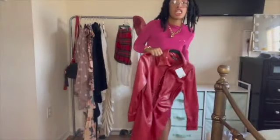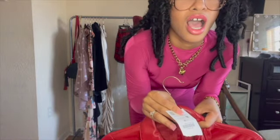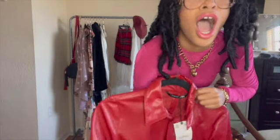All right, y'all. So next look is this dress. It still got a tag on it because I bought this, I want to say, if not Black Friday, then the day after Christmas. And it was on sale. I think I paid like $30 for it. From Zara. No coincidence. My first daughter's name is Zara. So I just like to shop here because, no pun intended.